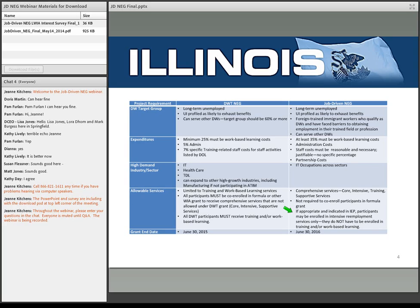Okay, and then this JobDriven grant does end June 30th of 2006. So it's a 2-year project, which the DWT was a 2-year project too. It's just that we're halfway through that one. So those are the main differences.